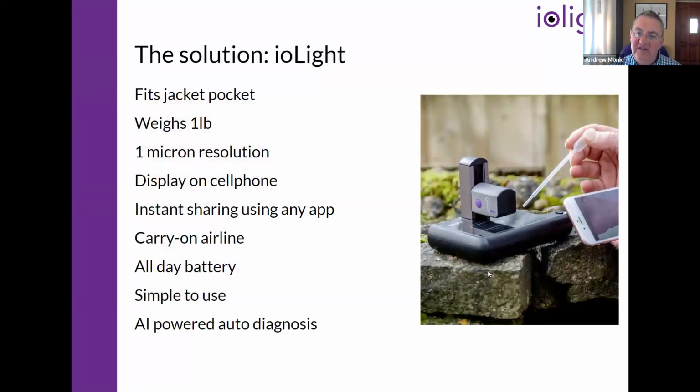So here's the solution. Here's one of our little microscopes, and you can see an iPhone there, which shows you the rough scale. It fits in a jacket pocket or a backpack. It weighs a pound. They're really small. And we lose some resolution doing that. And I always get worried when people compare the resolution of our microscopes with an optical microscope, because ours are not as good, but it's a trade-off. If you want the very best image you can possibly get, then you need an optical microscope.